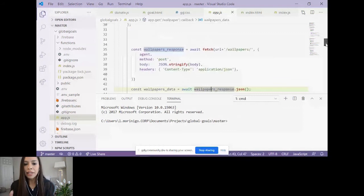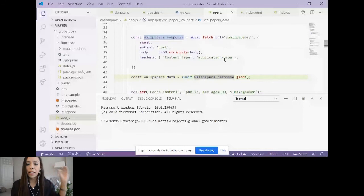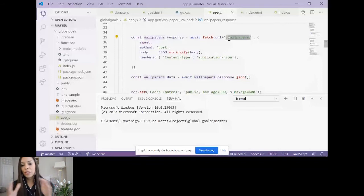And with this, we were able to retrieve our data from external endpoints. And then we were using this part of the backend to actually have it in our front end. So for example, this one, as you can see here, is wallpapers, some of the images that we are expecting to show to the user in the cards called wallpapers.